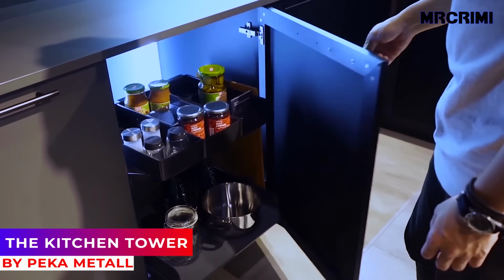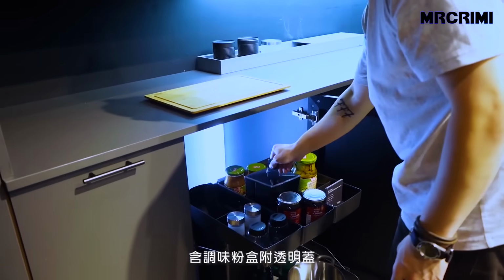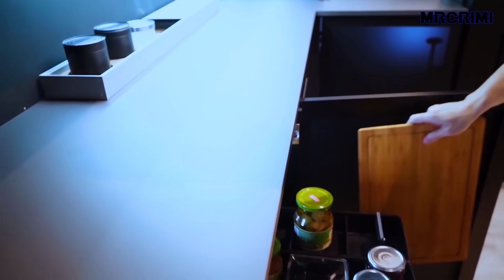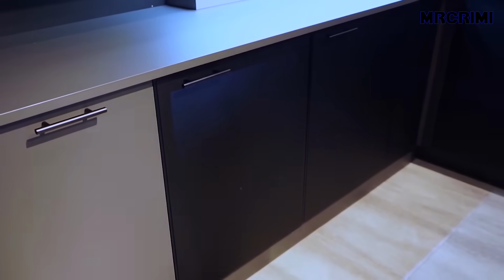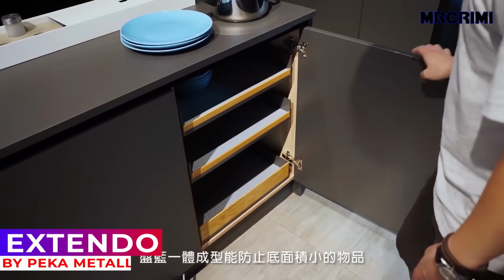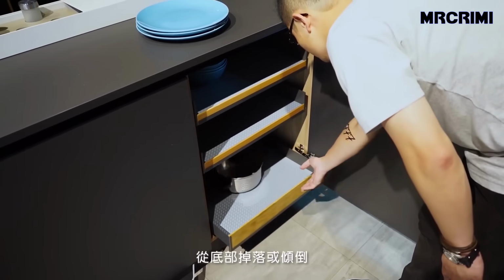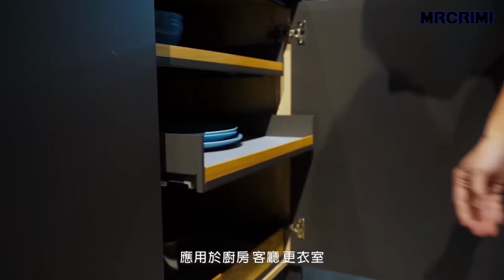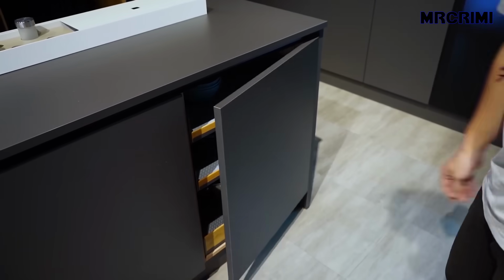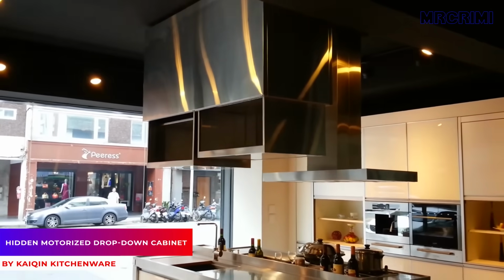For the kitchen, check out this super versatile storage system. The kitchen tower is a game changer for keeping your cooking essentials organized. With its smart design, it glides out automatically when you open the door, giving you a clear view and easy access from 3 sides. Another innovative solution from the same company is the Extendo, a flexible pull-out shelf that adapts perfectly to various storage needs. With its sleek design, Extendo provides a clear overview and easy access to items stored at the front of the unit.